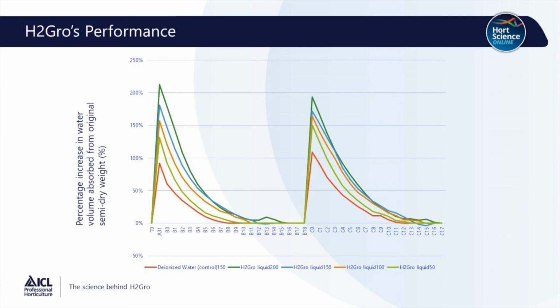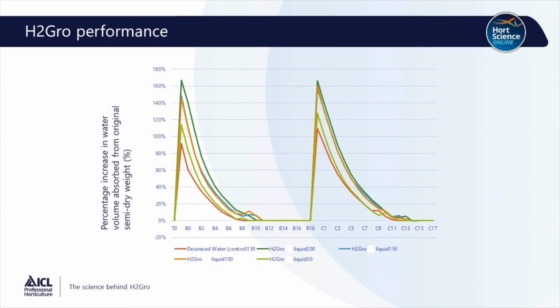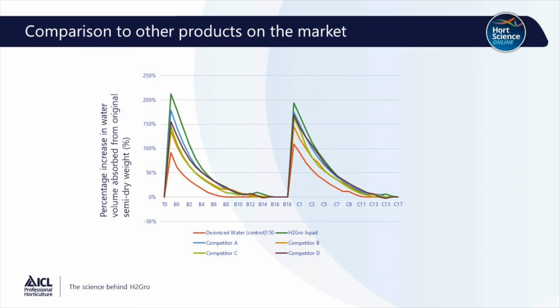The second dry down showed similar results, showing a continuity of performance. On the second graph, we're using the same axes and see similar results. And finally, on this last graph, we include competitor products. They're all applied at the same rate, and you can see that H2Gro outperforms all the other products.